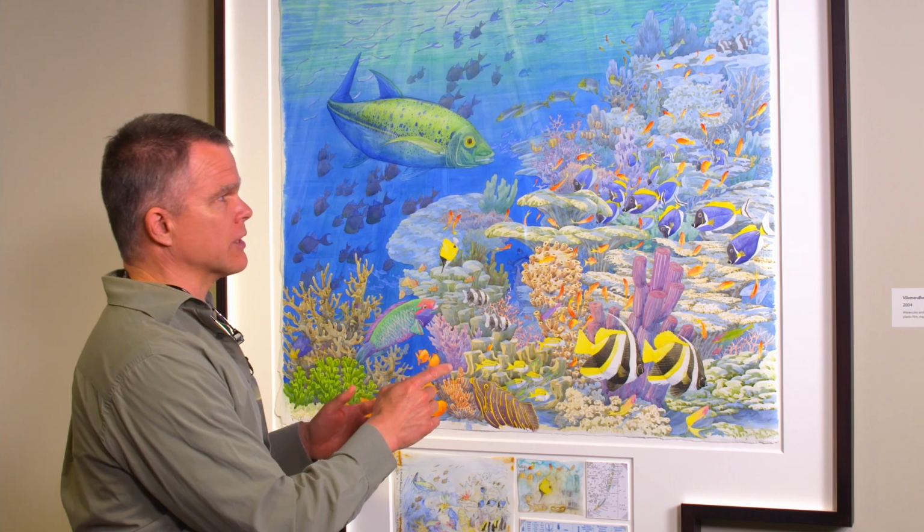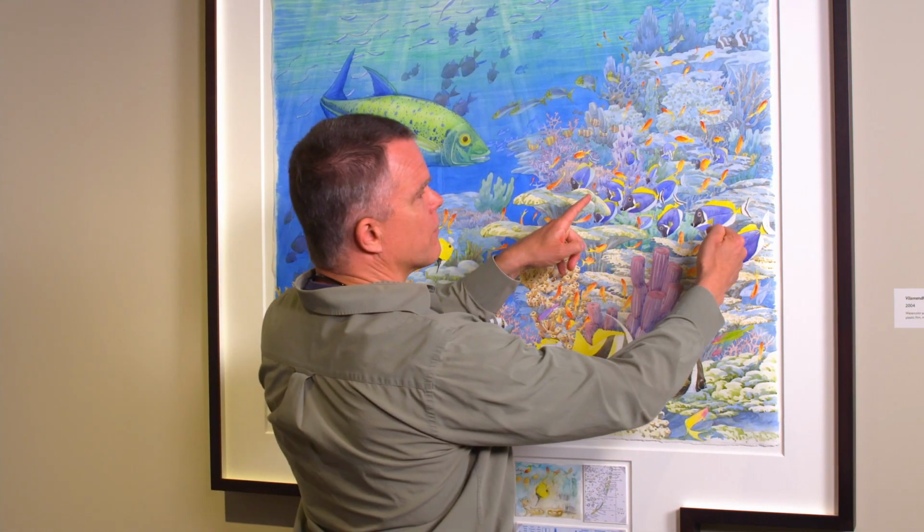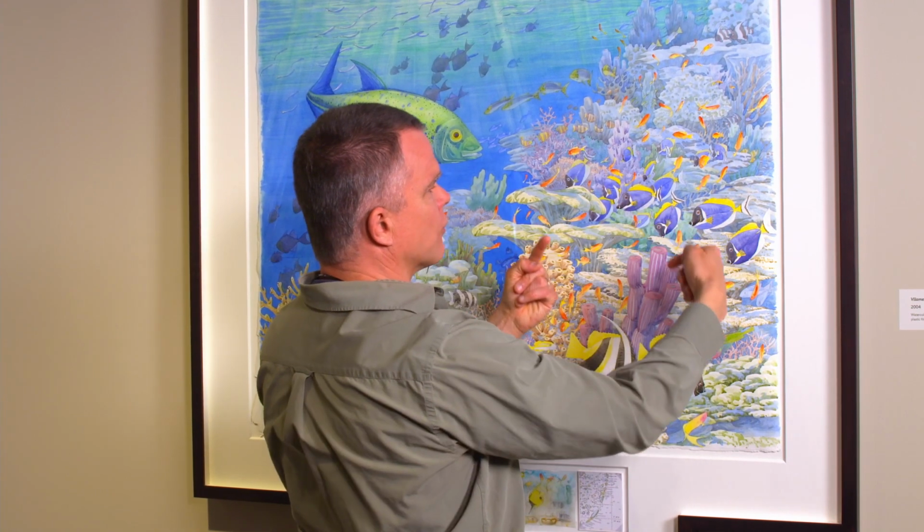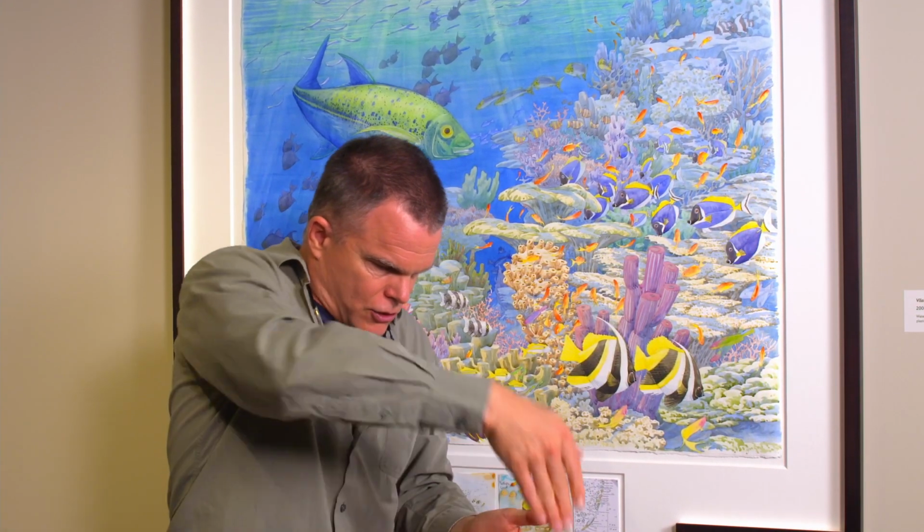Something that I also like about it is that you can kind of get a sense of the behavior of these different schools of fish. So some fish, these ones here, if you look, these fish are kind of here, they're kind of poking down, they're at different angles. They're feeding on the reef and kind of statically doing this.